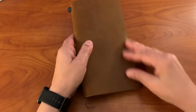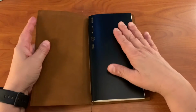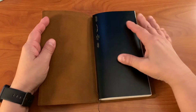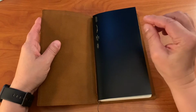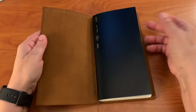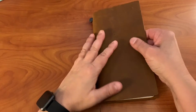And again, I wanted to use this cover. And I was also missing the Stalogy paper. So if you've watched any of my previous videos, I have mentioned that if I want to use a particular notebook, paper, or cover, I would create a purpose for it. So I was missing the Stalogy, and I was also missing this cover.